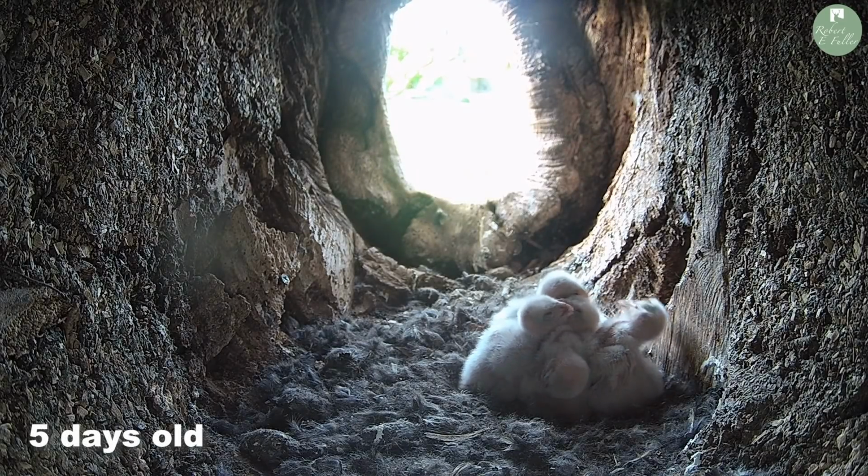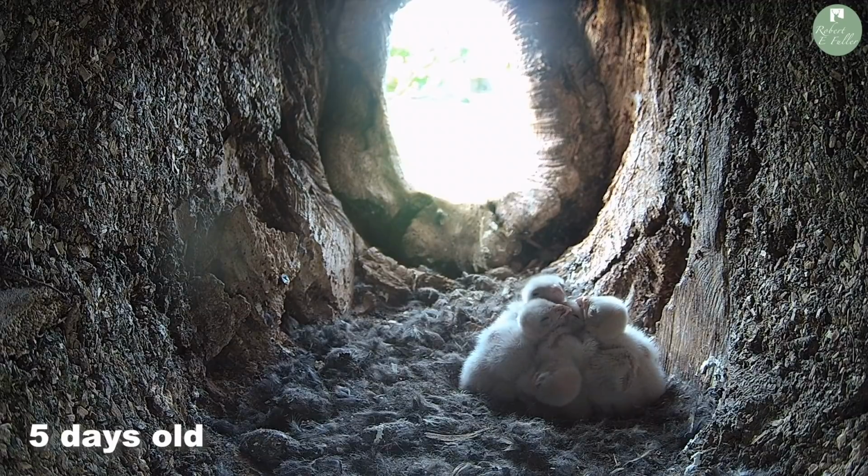At 5 days old, the chicks can go for longer periods of time without the female needing to brood them. They're getting so big now, she's struggling to fit them underneath her.